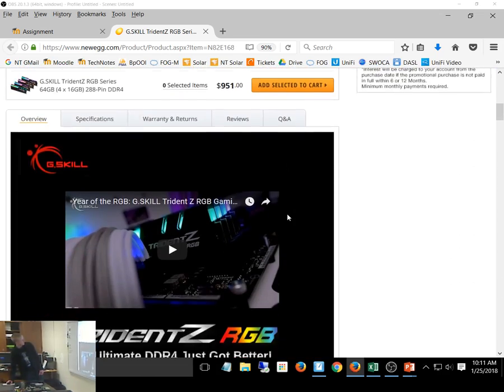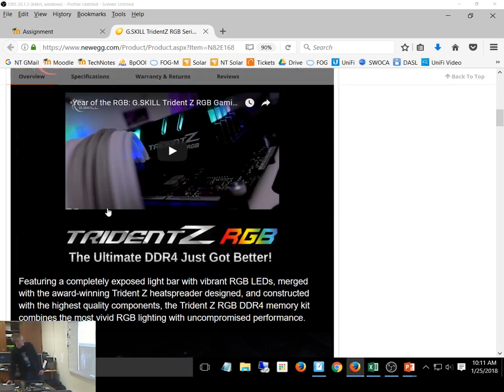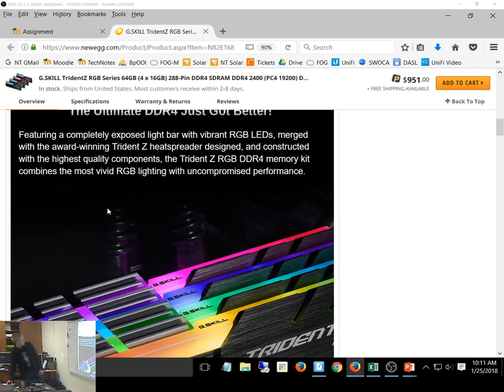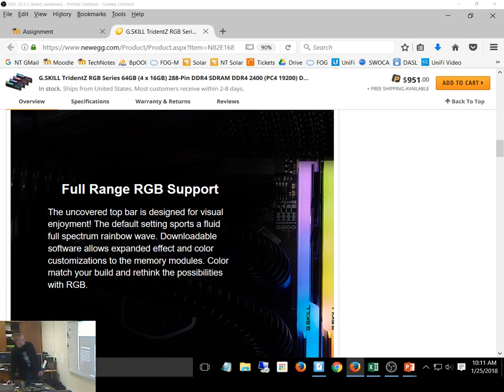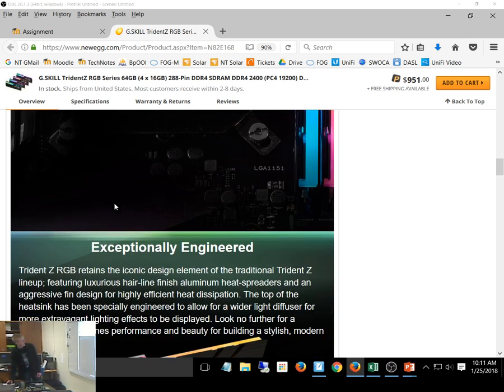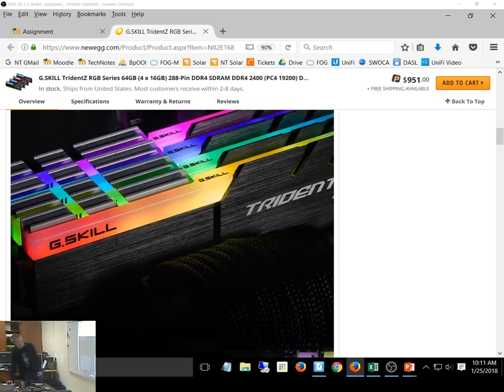Does it say drivers? On the specifications? Or are they just differently colored? Hold on. No, they've all got lights on them. Yeah, it's RGB. The video showed them in different colors. Yeah, you can make it cool. Downloadable software. It's the prettiest one. So it's probably an add-on.